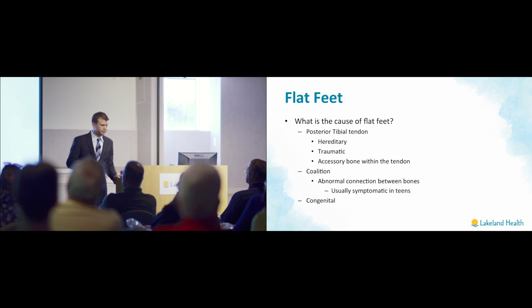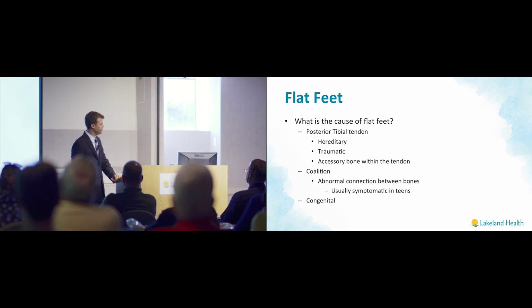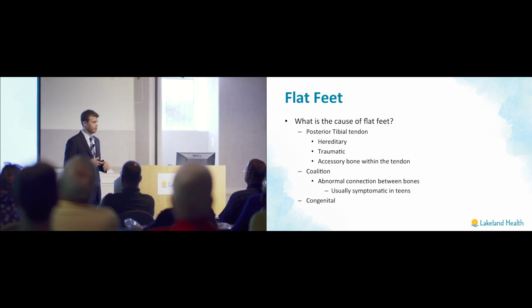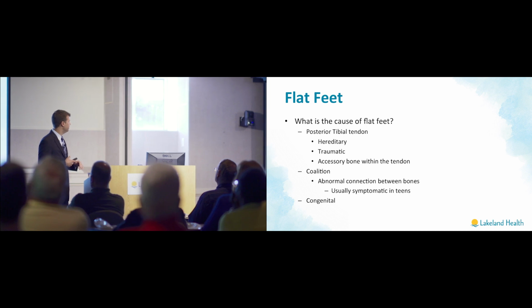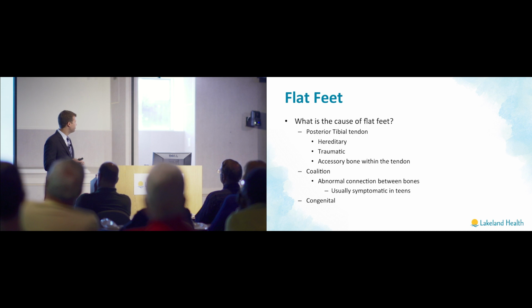So what is the cause of flat feet? Well, there's obviously a lot of things. Most common, you can be born with it, your parents can give you the genes of flat feet. That's probably one of the most common. You can have trauma. You can break your ankle, or even your foot for that matter, which can lead to that. You can have a laceration or a tendon rupture, which can lead to flat feet. So that's pretty common.